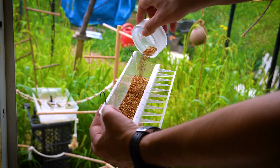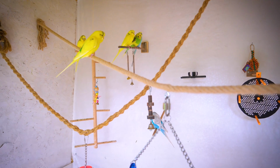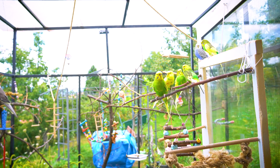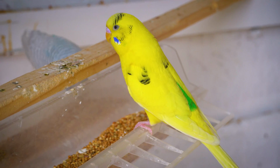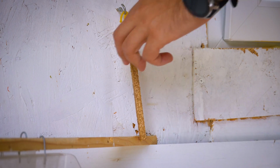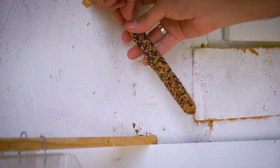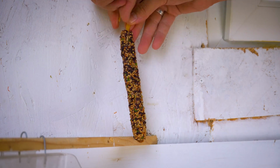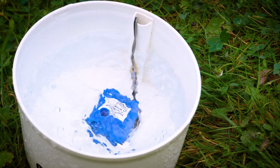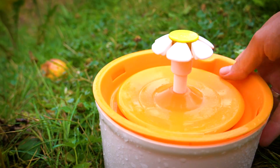I provide my budgies with a variety of seeds in their food. They're definitely enjoying a 5-star treatment. I treat them to special snacks only once a week, like giving candies to little ones. And during the summer, a fountain bath is a must for them.